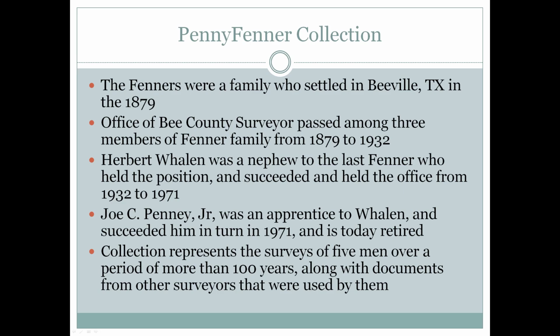Herbert Whalen was a nephew of the last Finner who held the position. I don't really know any more about his relationship other than that, so I don't know if he was from one of the Finner daughters or if he was an in-law. But he succeeded and held the office from 1932 to 1971.